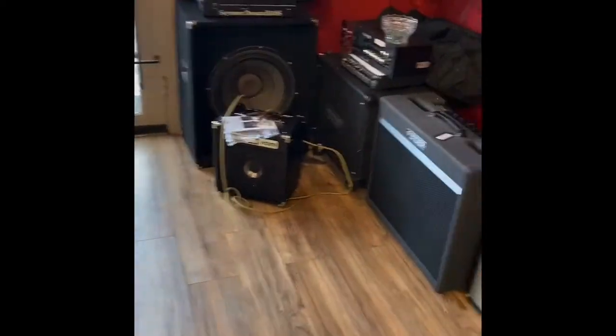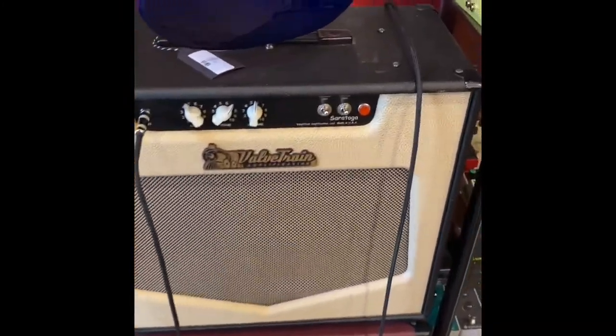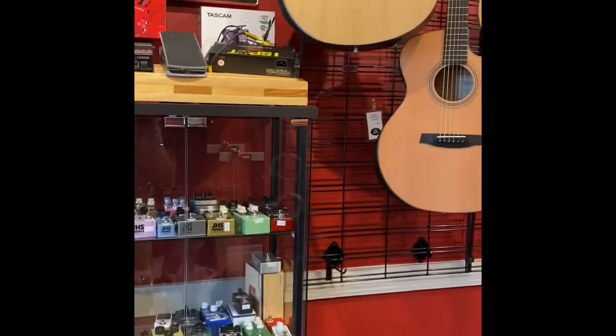Anyway, some of the amps they have for sale, one of them in particular, the Valve Train line. I'm not the salesman for the store, but Crawford and those guys can tell you how sweet those are. It's a lovely amp. It's a lovely amp, darling. You're being very pleasant today.